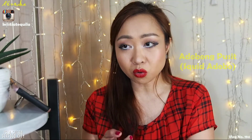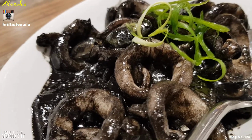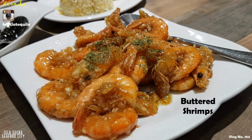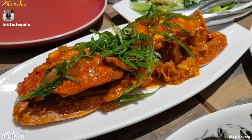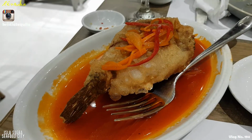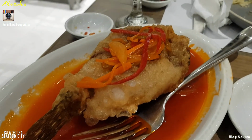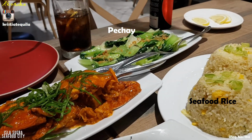So the things that we reordered would be this, the squid adobo. We reordered the buttered shrimps, which I ate all the shells off. And then, well, we had pechay, those greens that you see are pechay, the Singapore chili crab and the buttered crab, and then the parrotfish, which was sweet and sour. It was good. It was super good. And then we had the seafood rice. I'm really impressed by it.